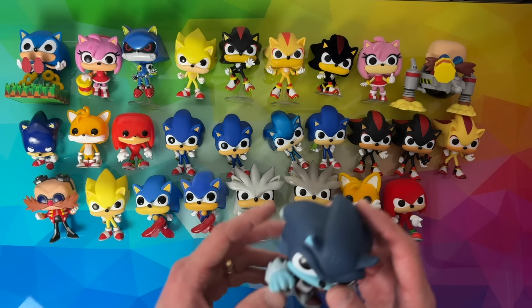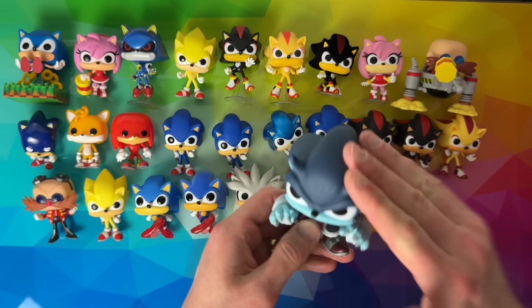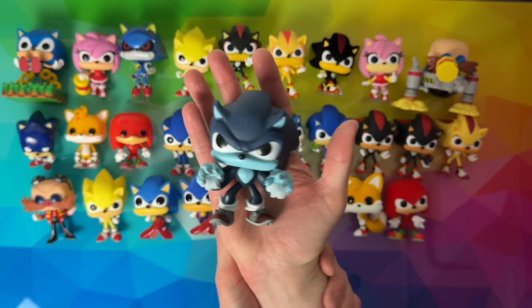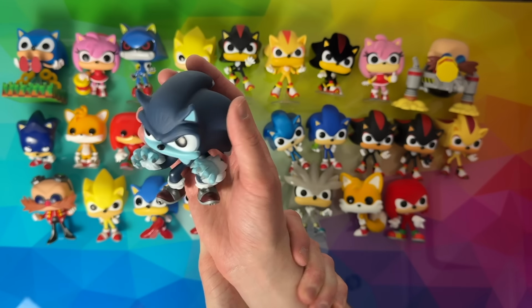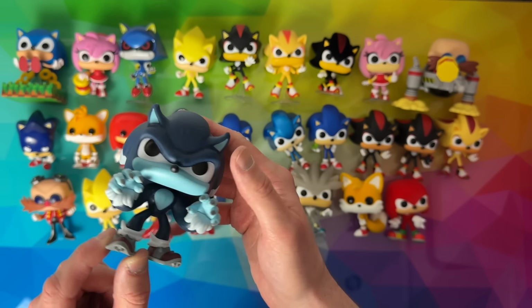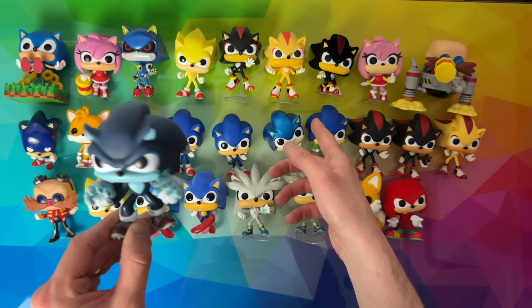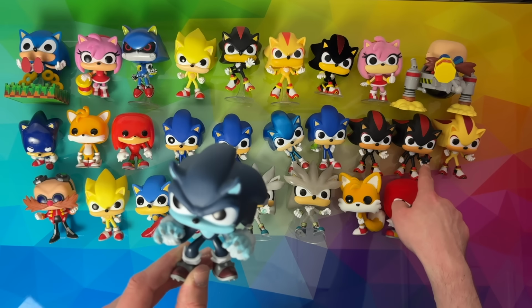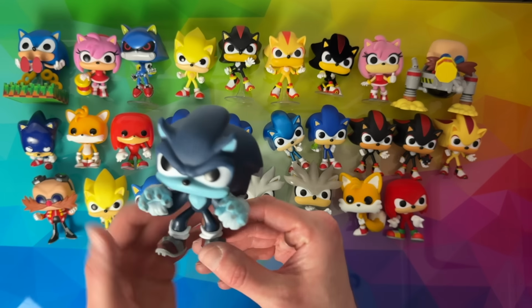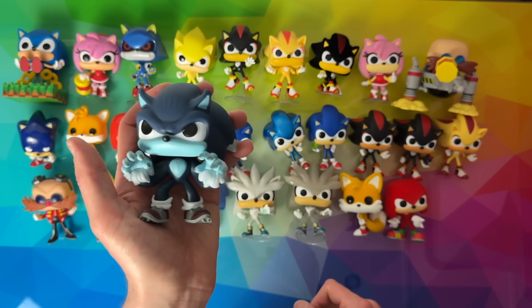And a rather unexpected figure as well here. A little bit of dust on that one. But that is a Sonic the Werehog, which is very random. I think this was a Hot Topic exclusive as well. There's been a few Hot Topic exclusives. I think that metallic one with the t-shirt was. I think Shadow with the Chow was. And yeah, I think this was a Hot Topic exclusive. Sonic the Werehog, obviously from Sonic Unleashed.